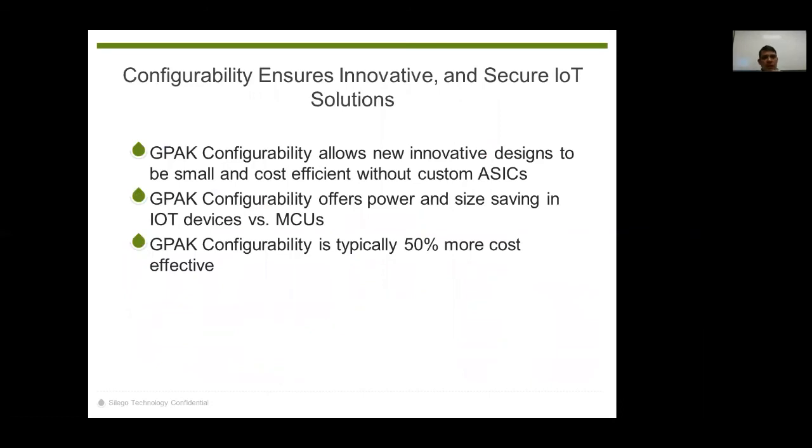So in summary, our configurability allows new innovative designs to be small and cost efficient without custom ASICs. This is absolutely critical as you try to differentiate your design from other competitors of yours. When you want to add a new sensor, when you want to add a new feature, don't blow up your design with a whole bunch of circuit trash or new custom ASICs or really expensive microcontrollers. You can just drop a GPAK in there, connect to all of those things you're trying to connect to. It looks clean, it looks small, it's low cost, and it's yours, and it provides an unmatched level of design security so that people can't copy what you're doing.